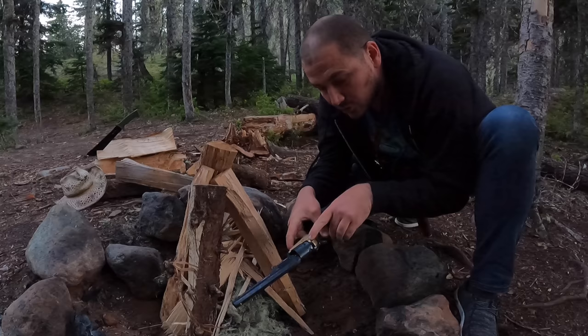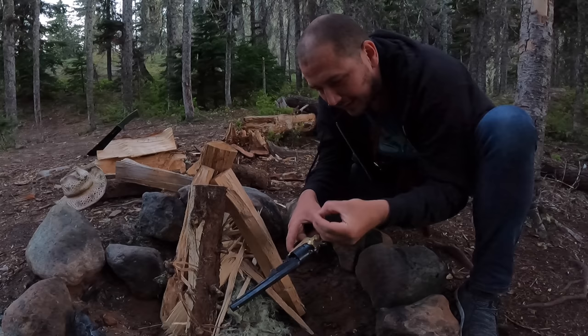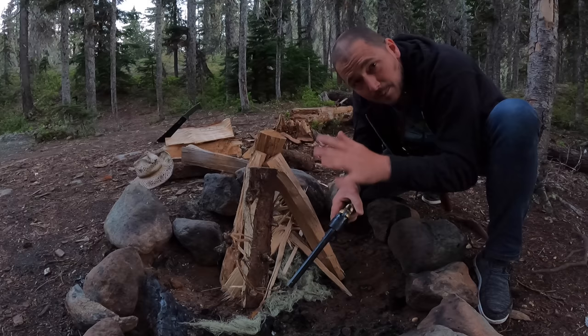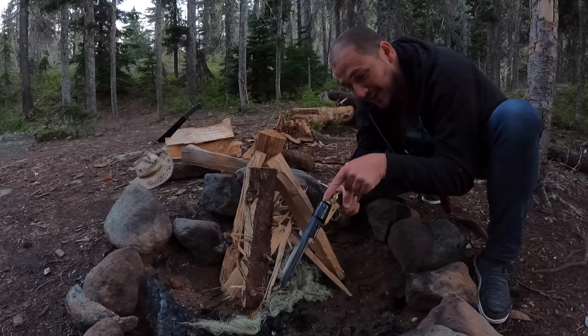So what we're just gonna do is take a single percussion cap and light the black powder with that. We're gonna put that on an empty cylinder. We're not actually shooting the black powder. Instead, we're just gonna spark it with one of these percussion caps. There's no gunpowder in here. Instead, the gunpowder is chilling right there, and this should, in theory, light the fire.